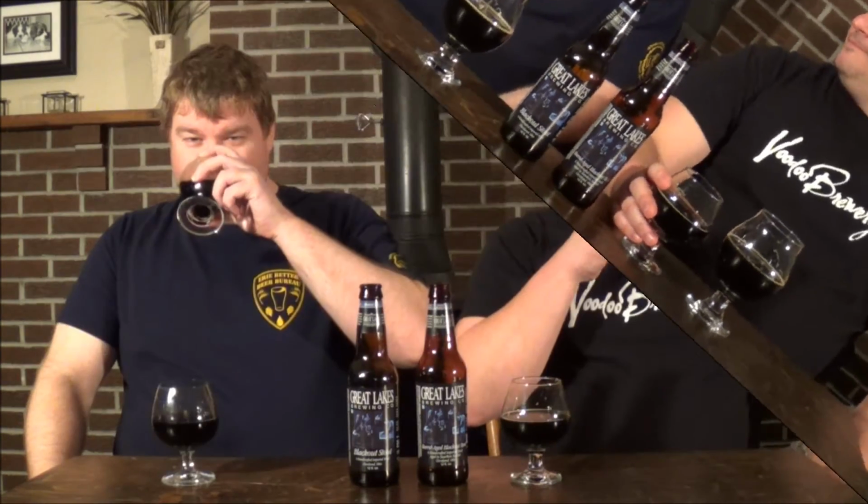Yeah, there's a nice sweetness in it. And you're getting those chocolate notes. There's a hint of a coffee note on it when you're drinking it. But as much as you get that sweetness up front, there's a nice roasty finish on the back end. This nice bitterness that just sits on your tongue whenever you drink it. And that really helps to balance it out.